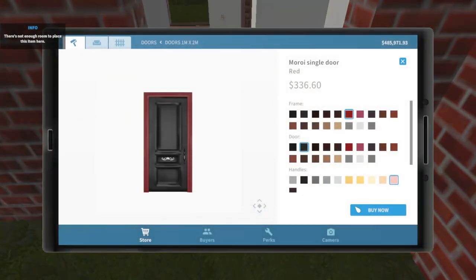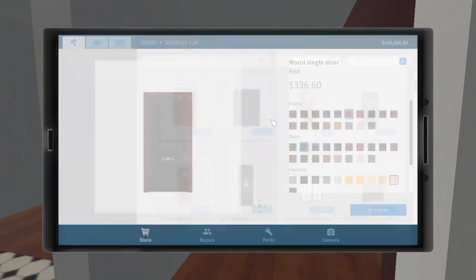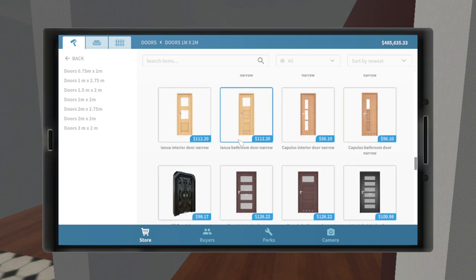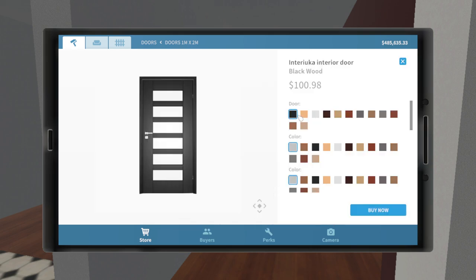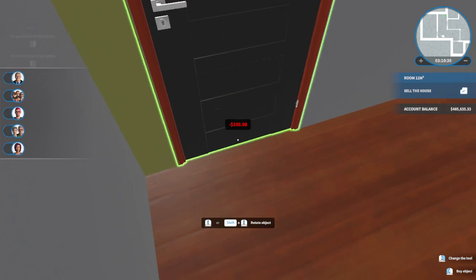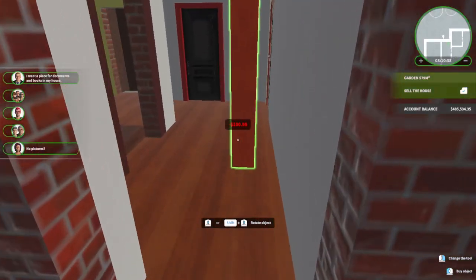Oh, I'm gonna just do this. And then the internal doors. Let's see. Internal door. Here's a bathroom door, an interior door. Oh, let's do this one. Black. Frame will be red. So I guess cherry. Whoa. Why did people not like that? Weird.